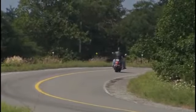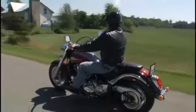So other than the heel-toe shifter, is there anything else that disappointed you? No, not really. I had a little bit of difficulty getting the kickstand down. It was just a little tucked in too tight. Those are just minor issues. Overall, I like the motorcycle. I'm impressed by it.